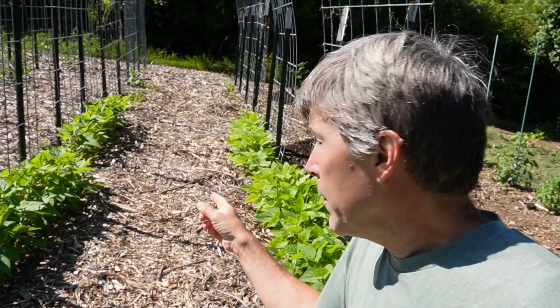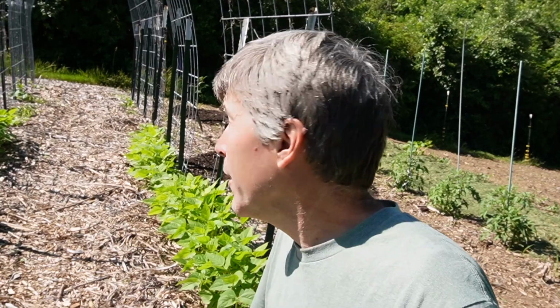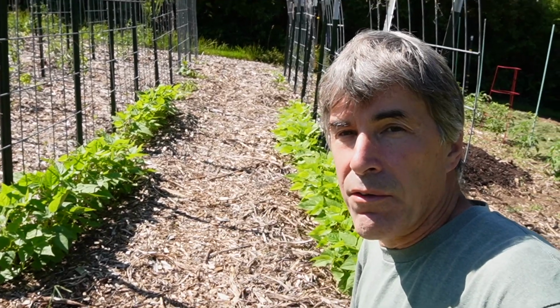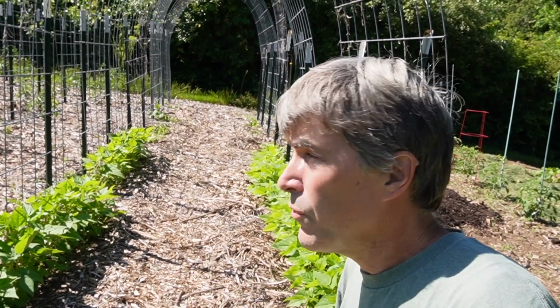So right here we have black beans that we're going to be saving for dried beans. Down further we do have some melons, and we do have our loofah that'll grow up on the arches. Everything here is going to grow up on these arches. We found that a very effective way to grow a lot of things. We're actually growing tomatoes on the arches this year. We're trying that for the first time.